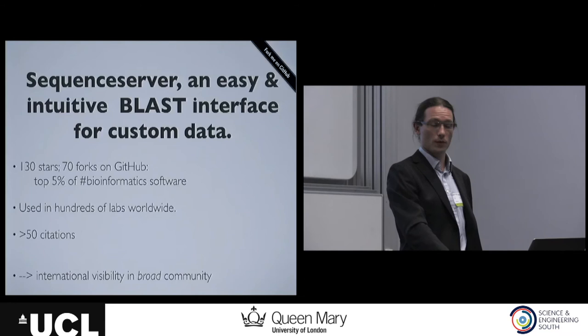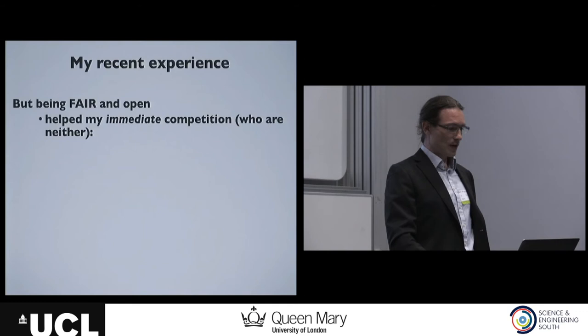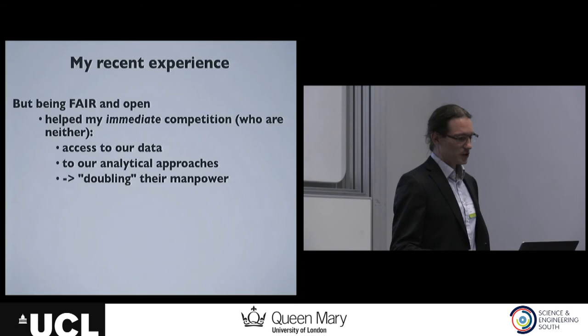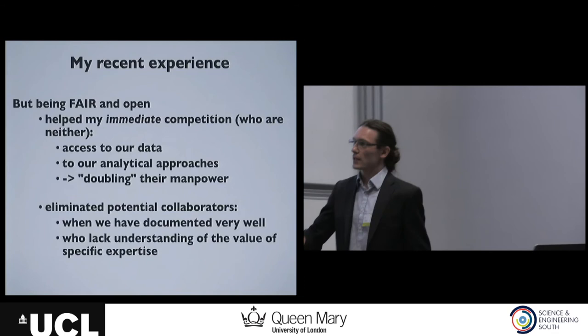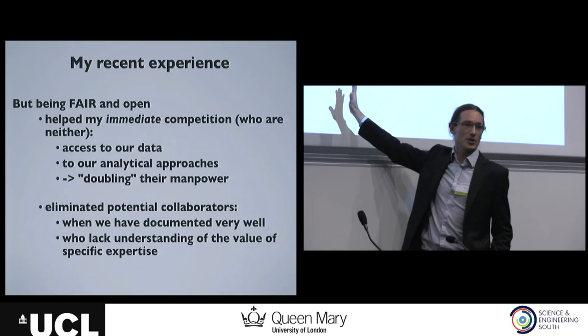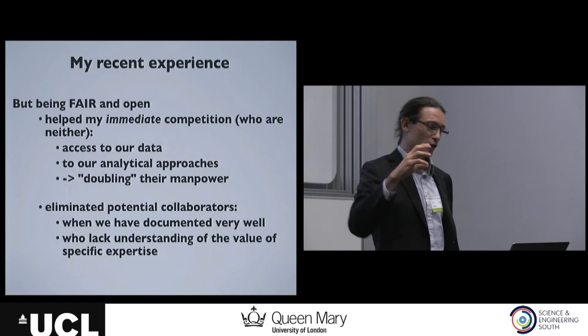But there have been some costs too, in that there's a handful, maybe two handfuls of labs doing very, very similar things to what we do. If we're sharing our data and describing it well, and sharing our code and describing that well, we're essentially giving them our resources for free. The other level is that there's potential for collaboration in many contexts, but if you give everything away, or rather, people feel that they can just copy-paste what you've done, and they don't understand that for different data sets you need to modulate things, that can eliminate collaboration opportunities.